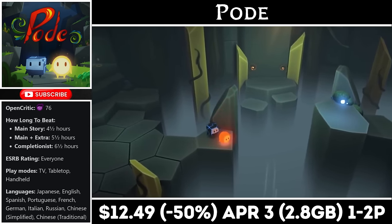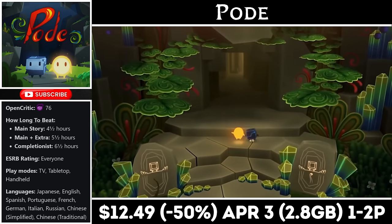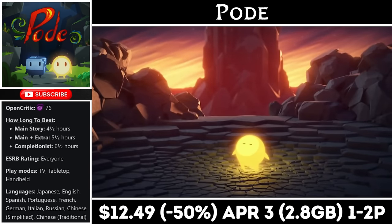Now, as I said, it was designed with co-op in mind, but if you don't have anybody to play with, it is still a great time. Right now, you can pick it up for just $12.49, marked down to half price. The deal ends on the 3rd, and the download is around 3 gigs.